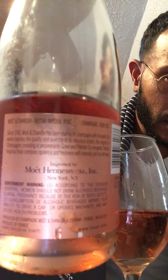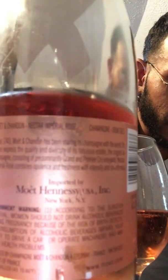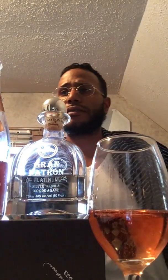Let me get that. I don't know if that's the best focus I could get for y'all. Whatever the case may be, man. So I got the chipped bottle side. I'm gonna keep that as a memory, you feel me? It's nothing. So, yeah. Straighten that out. Muévete.